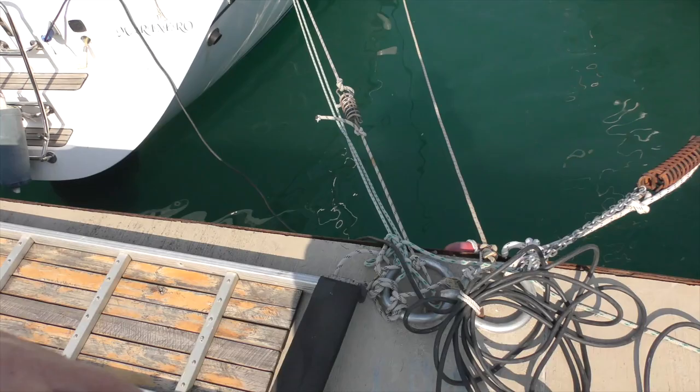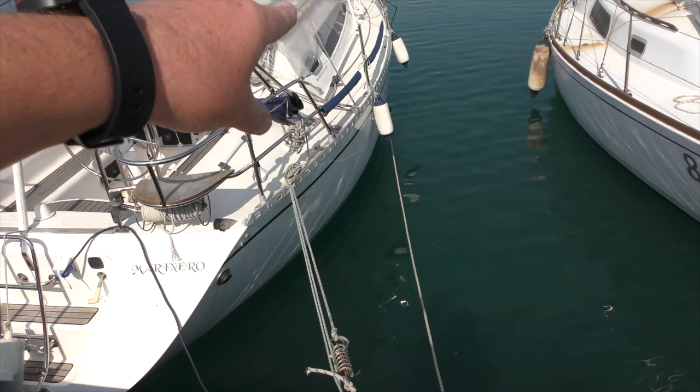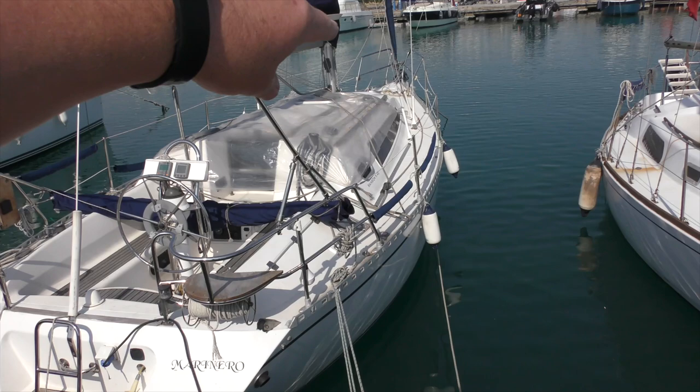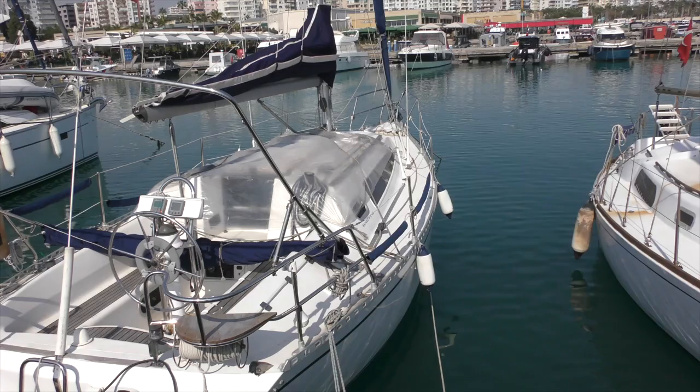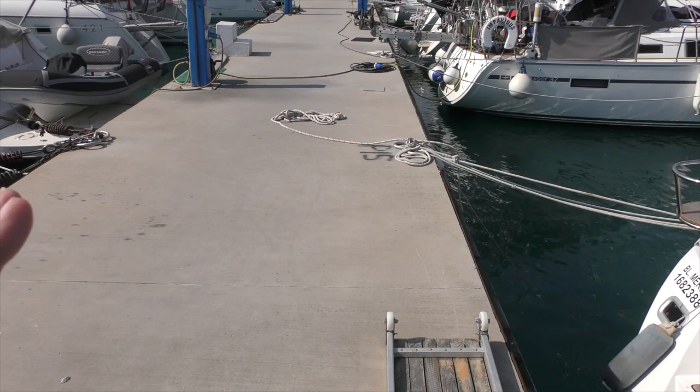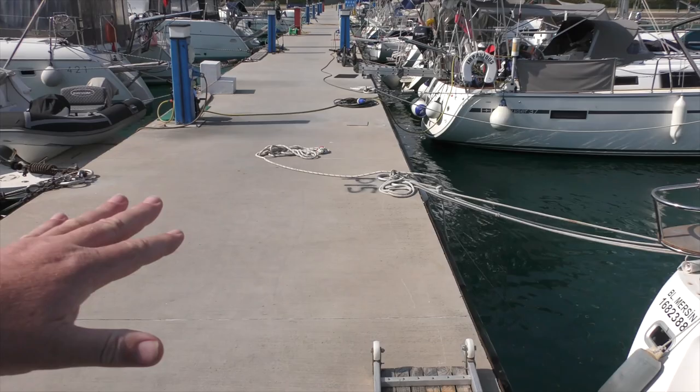Look, this one here goes out. When they come in, this gets handed to you, you pull it along the side of the boat, that then lifts the main line, and you then tie that on the front. So your boat is continuously being pulled forward away from the dock, and because there's very little tide in the Mediterranean, we don't need to have floating docks, so this one's concrete.